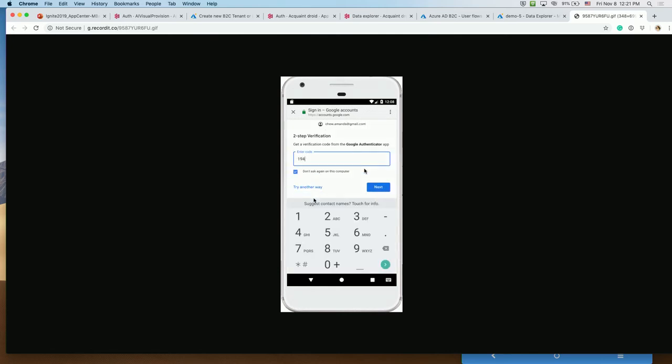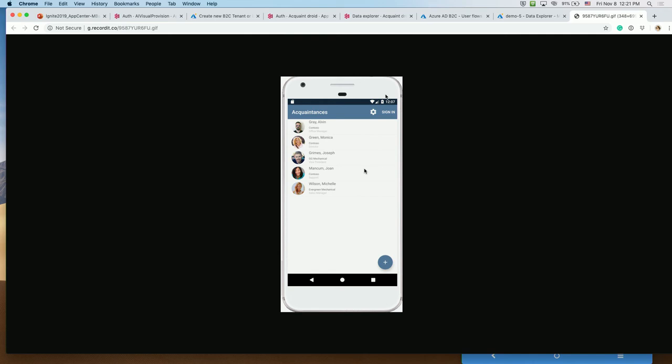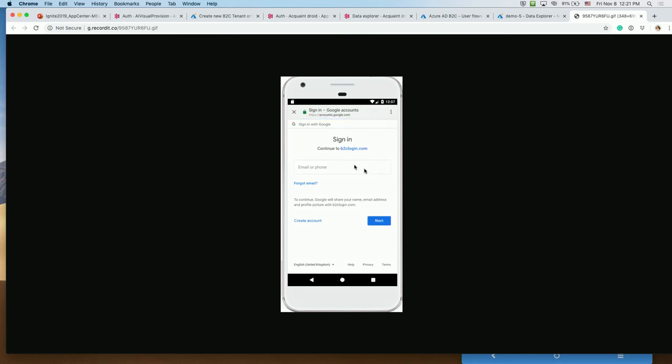So I'm typing into 2FA. And once you see that, once this is done, it's not showing here, but once it's done, you'll see all the personal contacts from the app.